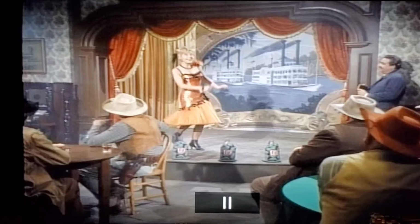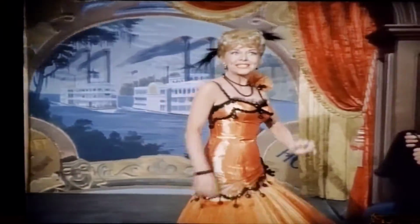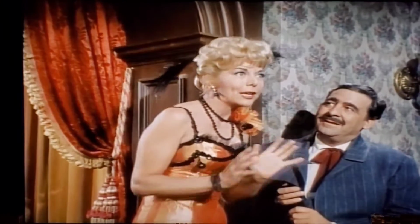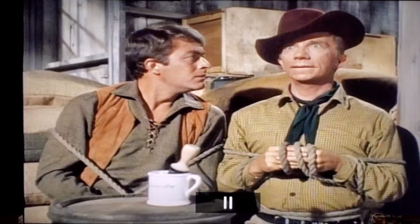Pamela Britton plays Mrs. Brown's great-great-grandmother in this episode. But now I can't play the music in this scene because I'm not sure if it's copyrighted, but this is actually Pamela Britton singing in this scene. She was an accomplished singer and dancer, and she gets to show off more of her talents right here, which I think is really cool.